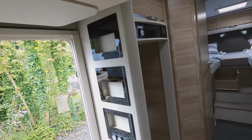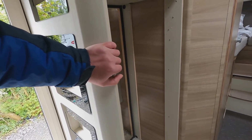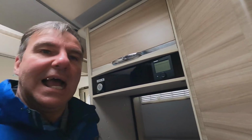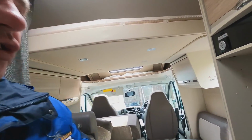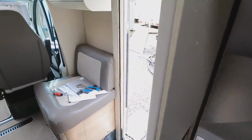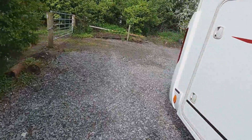So we've ordered the fridge. This model fridge is the RMD 850, and they don't make that one now. That's superseded, I think it's now a 10.5 T or something. It's quite a fancy new fridge, so they are getting a really nice fridge actually. So we're waiting for that to come, which should be middle of the week, and then we can get that in. So we've done that one. Let's have a wander around.